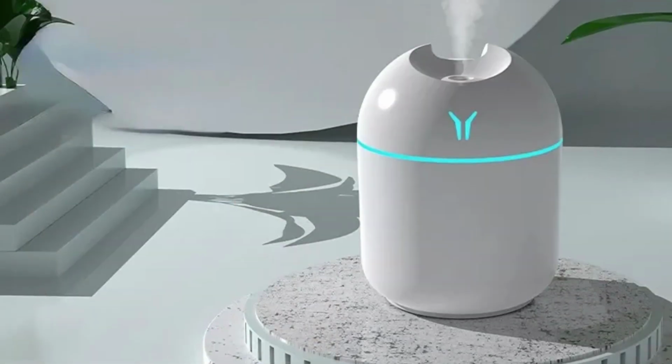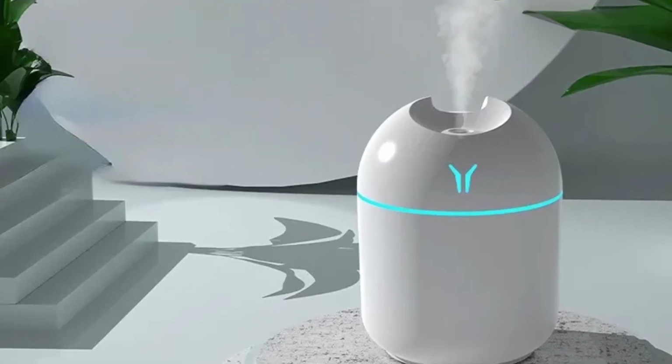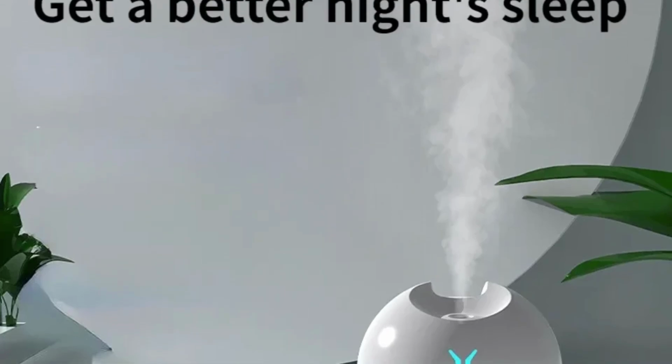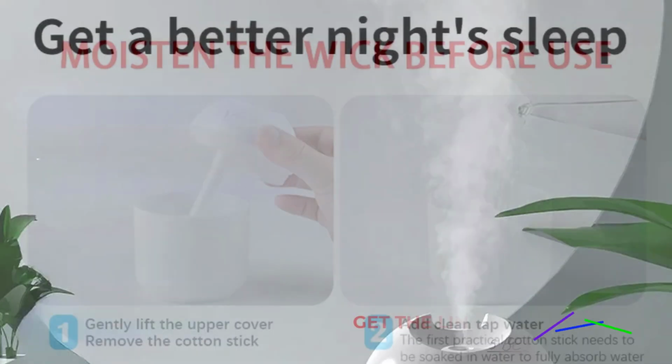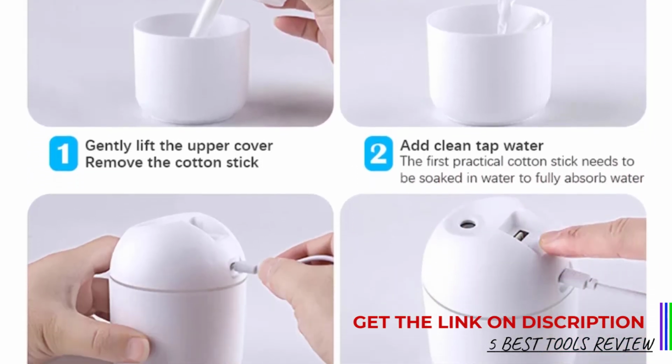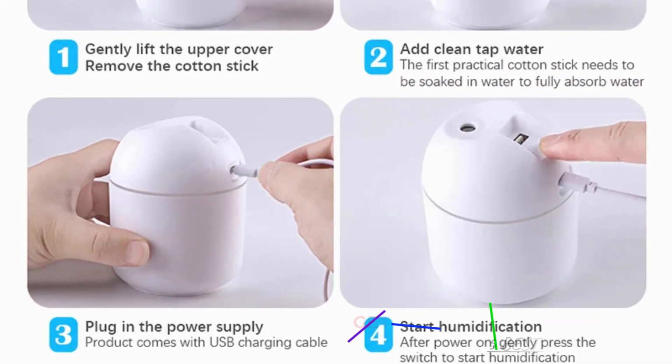Operating at less than 36 decibels, the HAOYUNMA diffuser is incredibly quiet. This makes it an excellent choice for use in bedrooms or workspaces where a quiet environment is essential. You can enjoy the benefits of aromatherapy without any distracting noise. The device operates at a low voltage of 5V and consumes just 5 watts of power, making it energy efficient.